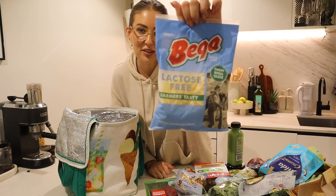I am a Bega cheese stan. I've had Bega cheese ever since I was a kid. I used to just eat it anyway, even though it would make me sick.